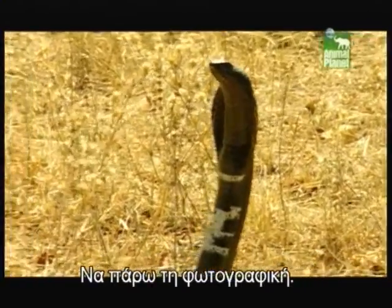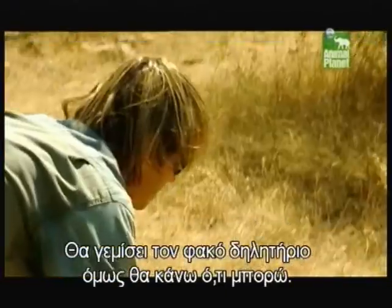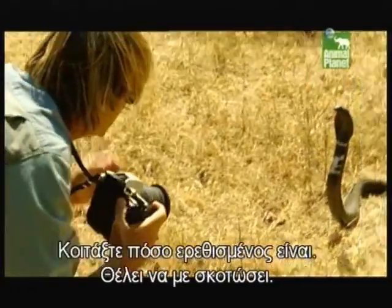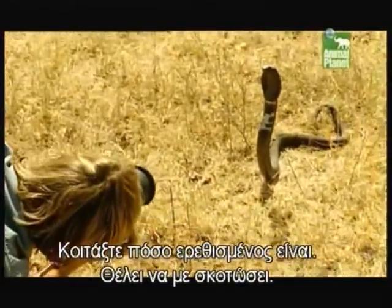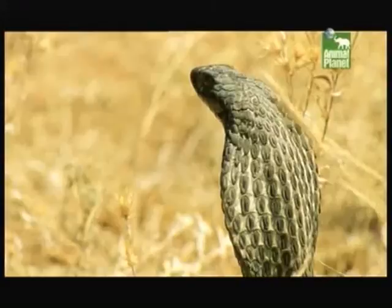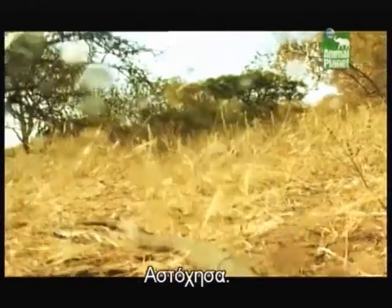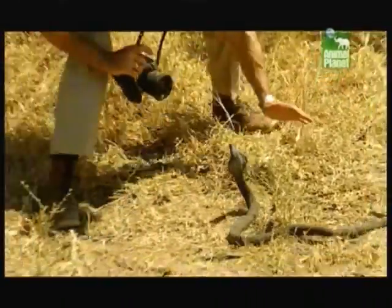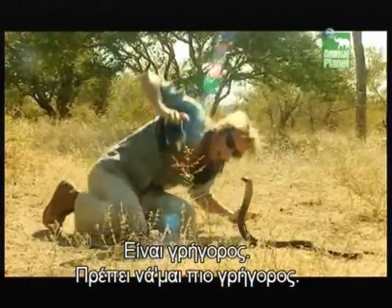Let me just get my camera. All right. Yeah, I expect to get a lens full of venom, but I'm going to try my best. Look how excited he is. He's actually excited. He's going to kill this guy. Missed it. He's quick. I just need to be quicker.